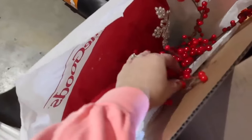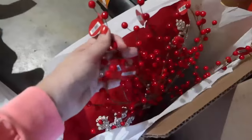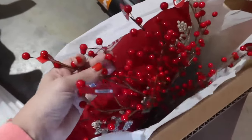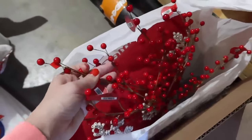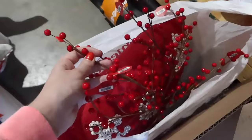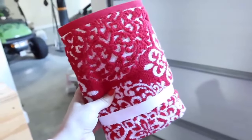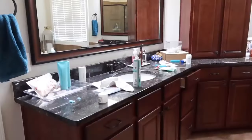But I do have these picks right here with the red berries on them. And I decorated with these outside on the back porch in that greenery. So I'm thinking if I add some greenery to the top of the cabinet in the bathroom, then I could just pop these in for a little bit of color. But I think that would be perfect so we could balance out the hand towels that I'm gonna put up in there with the berries and the greenery and everything.